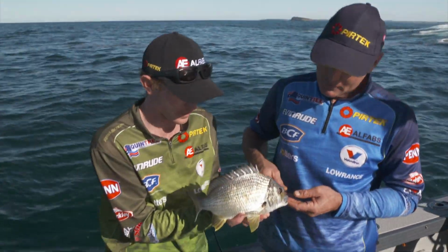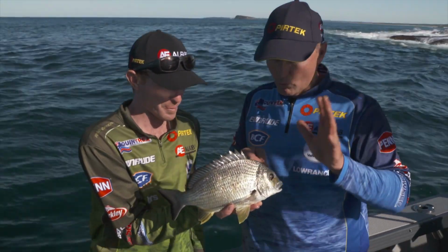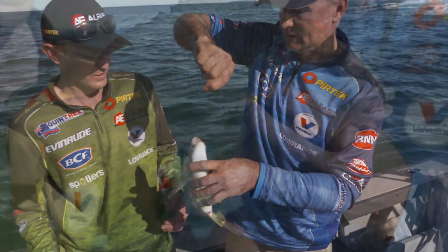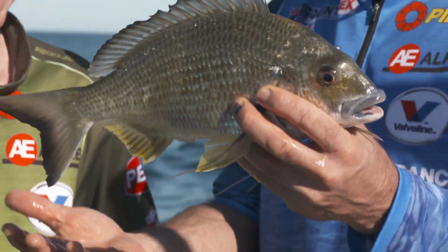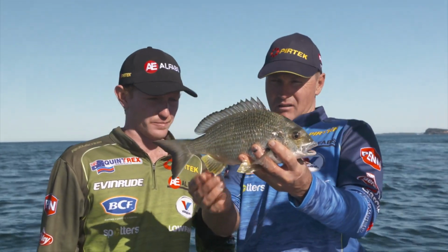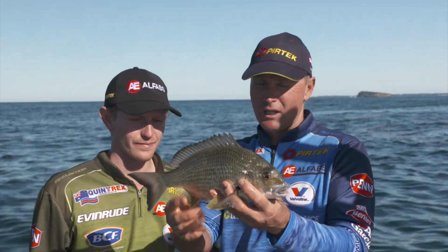For sure, definitely. How's the yellow fins on him? Oh, he's pretty awesome. When they come out of this nice clean water along the rocks, they always have beautiful yellow fins. They're generally a little bit skinnier. One thing that pays to remember about brim is the age of this fish. So this fish is probably 34 centimetres long, I guess, somewhere around 34, 35. He's probably 12, 13, 14 years old, a brim like that even.